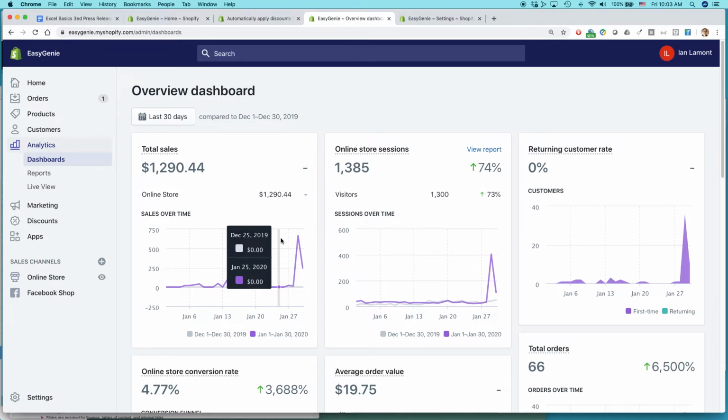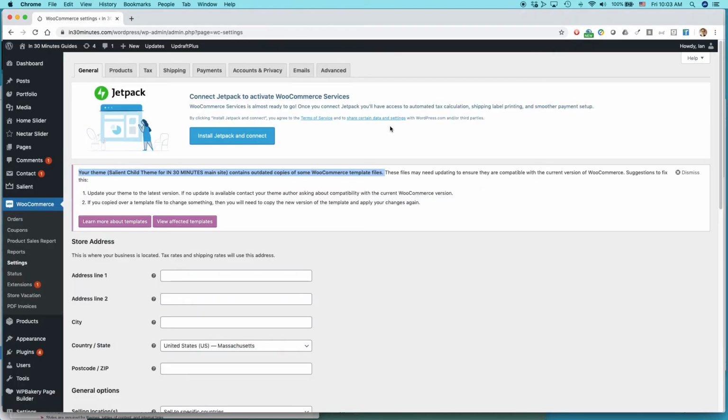And then for things like reports, Shopify out of the box works really, really well. We're looking at a report here right now. With WordPress, if you have Jetpack installed, you can get some basic reports, but I found that usually I have to use a third-party service to get reports about the website that I'm using.